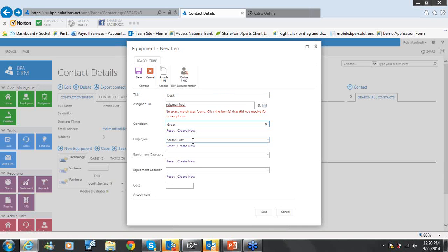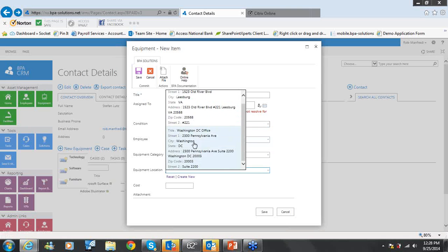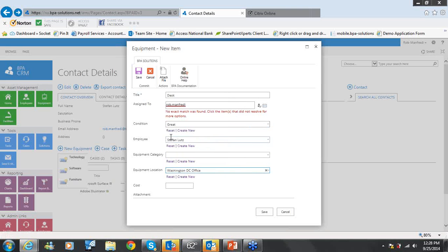Now, what we see is that this desk is already related to the employee Stefan Lutz. And it did that through our cascading lookup fields, where since we were on the contact details page, it knew to add Stefan. Now this can do lots of things. This can do either pre-filling information. It can also be conditional. So let's say it brought up the Washington, D.C. office. Then it may bring up only employees who are associated with that Washington, D.C. office. So you can do what's called a cascading lookup that way, right?